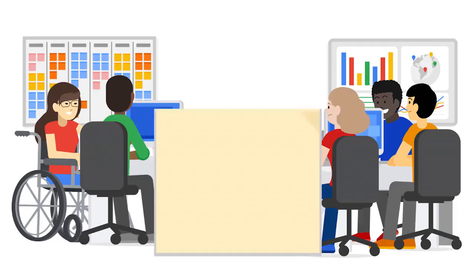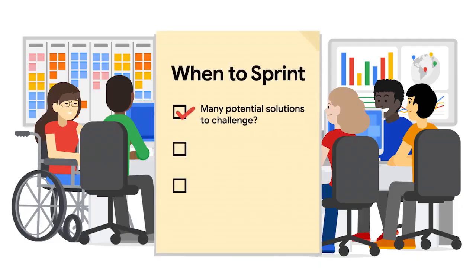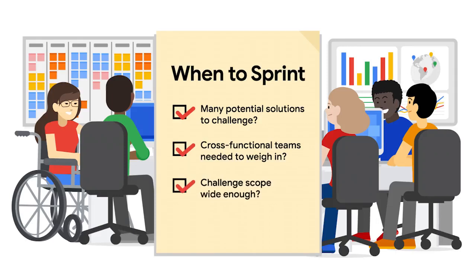With all these benefits, you'd think every product team would want to run design sprints. But that's not always the case. Before launching into a design sprint, you need to review your design challenge and ask yourself these key questions. Are there many potential solutions to your design challenge? Does the design challenge require people from cross-functional teams to weigh in? Is the design challenge's scope wide enough for a sprint? If you answered yes to any one of these questions, a design sprint might be the right move.